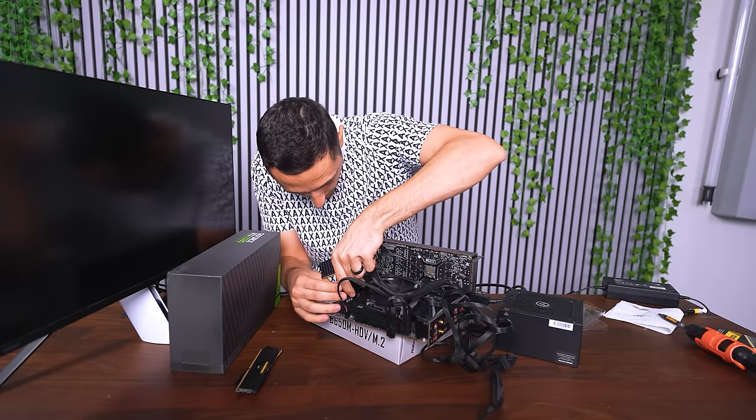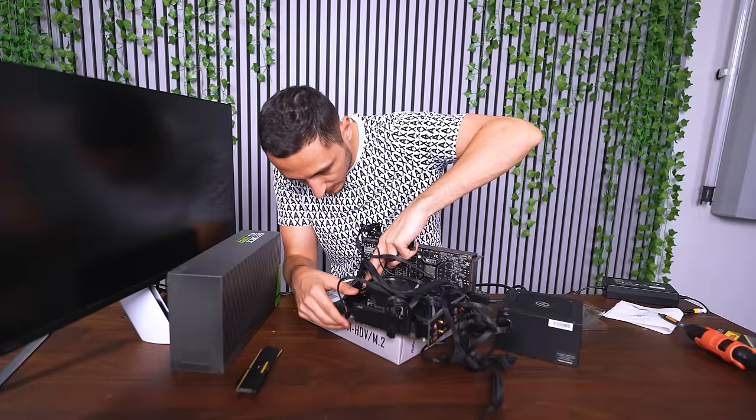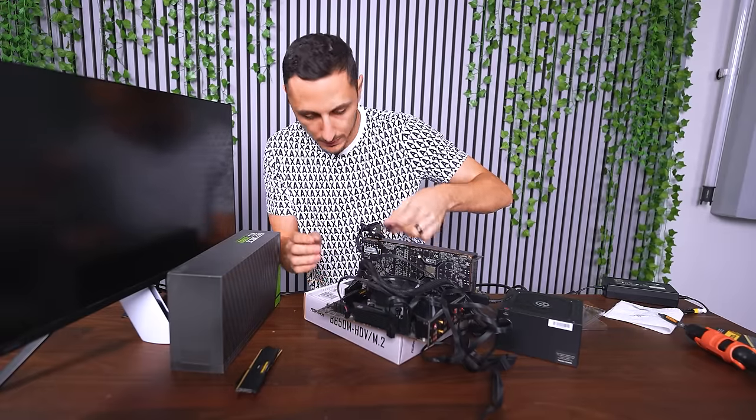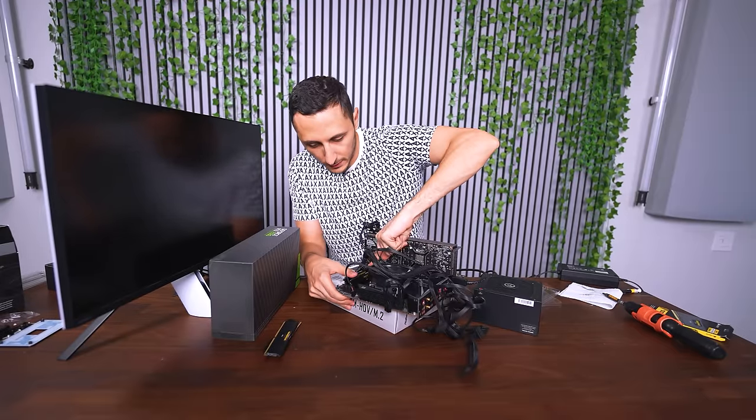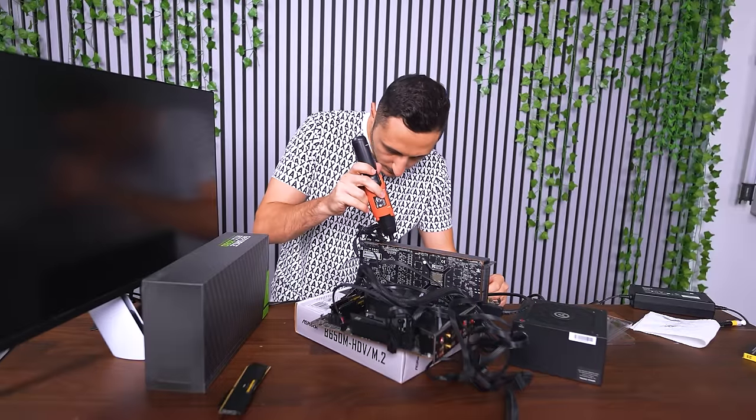There's also a good chance that it might be a user error. So maybe I'm doing something wrong that I'm not exactly realizing. I don't know why, but I have a gut feeling that it might be the motherboard. All right, new RAM's inside.